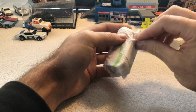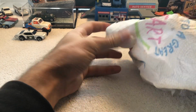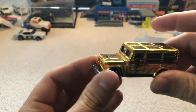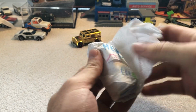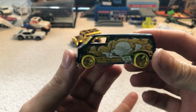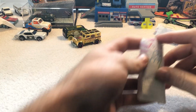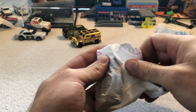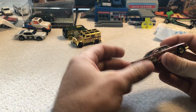And we'll start with this one here. Oh, here we go. Got one of the armored truck variations. This one in gold chrome. Pretty cool. A '77 Dodge van variation I was looking for. Can add that to the collection. What else we got here? '59 Impala.